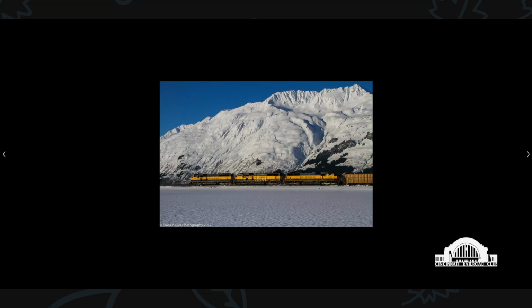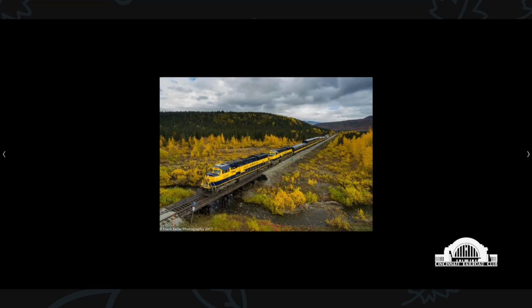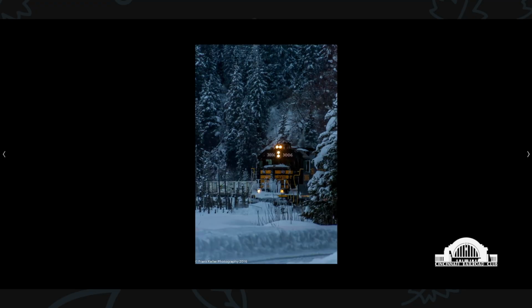Export coal train coming back, rolling through Portage, headed back to Anchorage. Oh, I'm sorry, no, this is a DP unit. So this is headed crossing Jet. Well, in the fall, the Denali Star. Another southbound Whittier. Pretty cold on this.